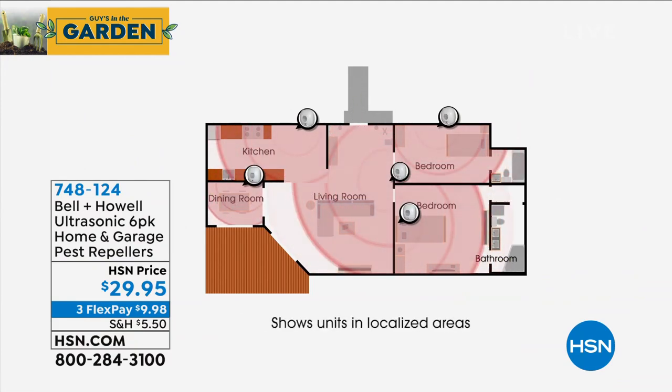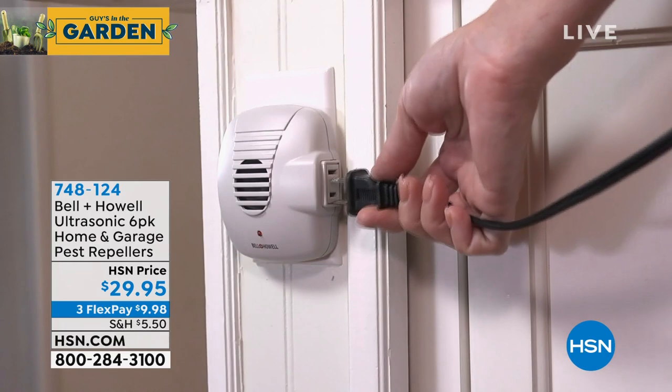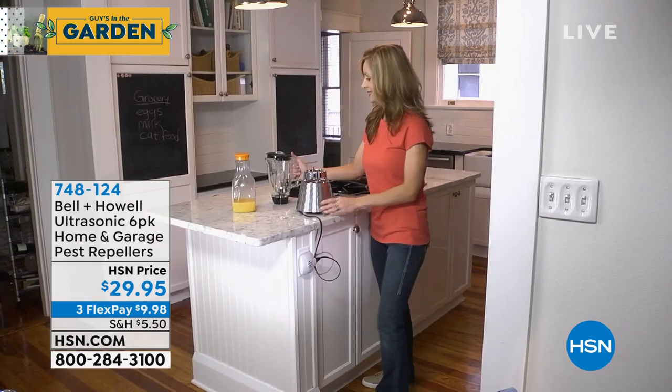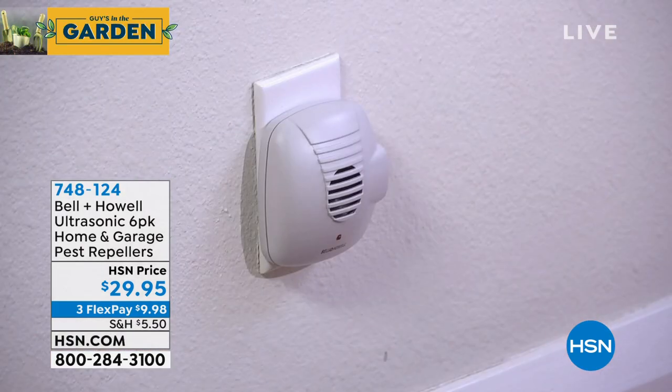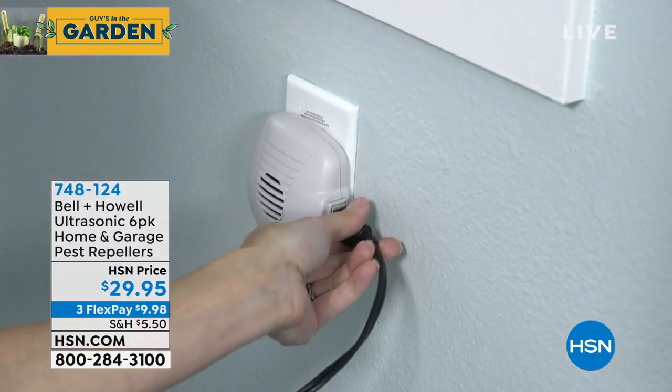And look right there. You put one in every room. That's why we give you six. It creates that force field through your whole home, that ultrasonic sound. There is not a bug in sight, not a spider in sight that will want to be around these things. They're going to humanely leave. You don't have to kill them. They all have their purpose, and they get out of the house.